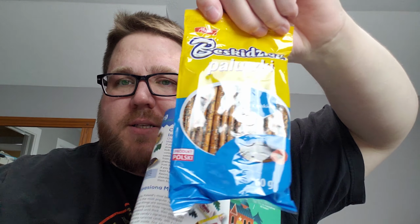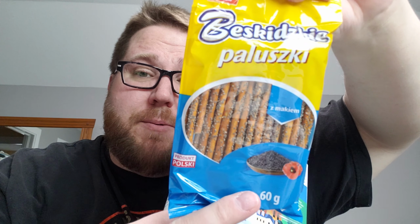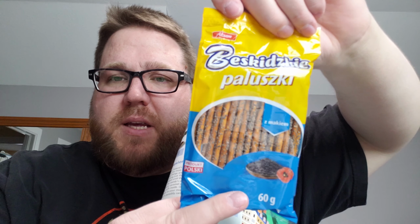These are some, ooh, my light's gonna glare off this package. There they go. Basically they're pretzel sticks with poppy seeds. So they're pretzel sticks instead of salt, they're covered in poppy seeds. So that should be an interesting thing to try. Let's save that. Here we go.